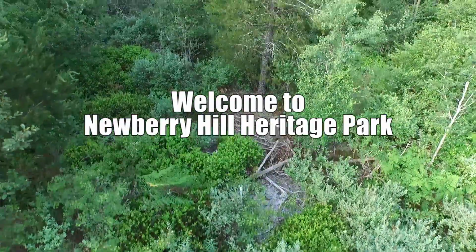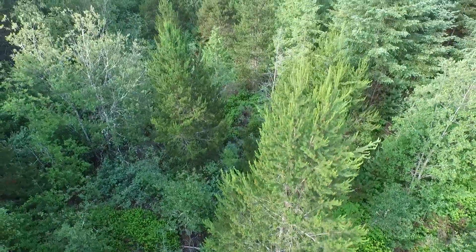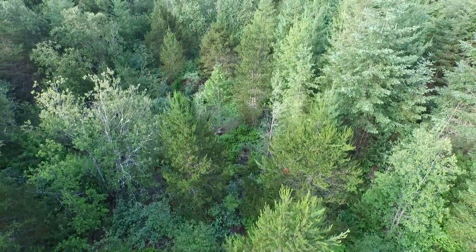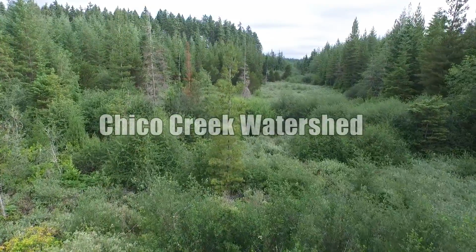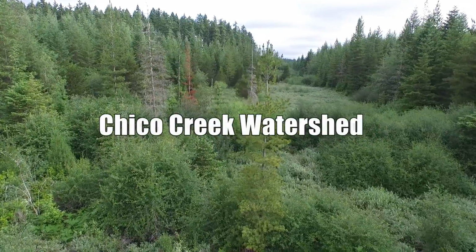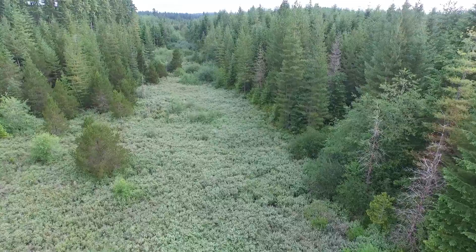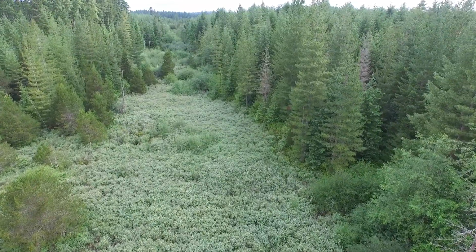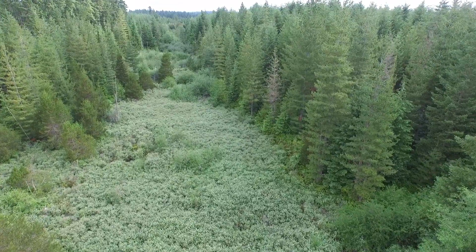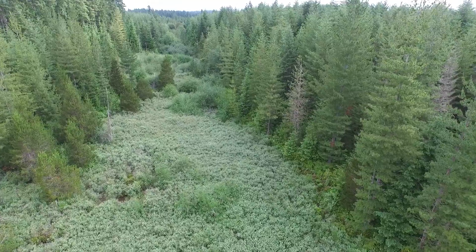The most difficult task faced by Newberry Hill Heritage Park stewards is to balance recreational use of the park with protection of the upland and wetland, plant and wildlife communities. With no snowpack in Kitsap County, it is imperative that we do everything we can to reduce runoff and retain our rainwater in our uplands and wetlands to provide clean water for wildlife and ensure late summer stream flows for juvenile fish. Not all wetlands are obvious, but this is a wetland.